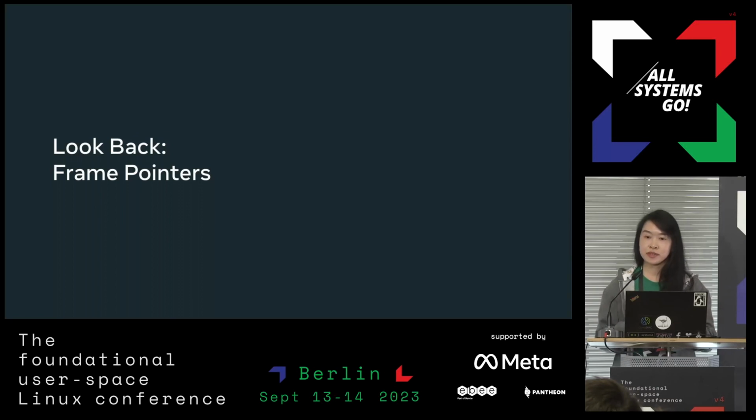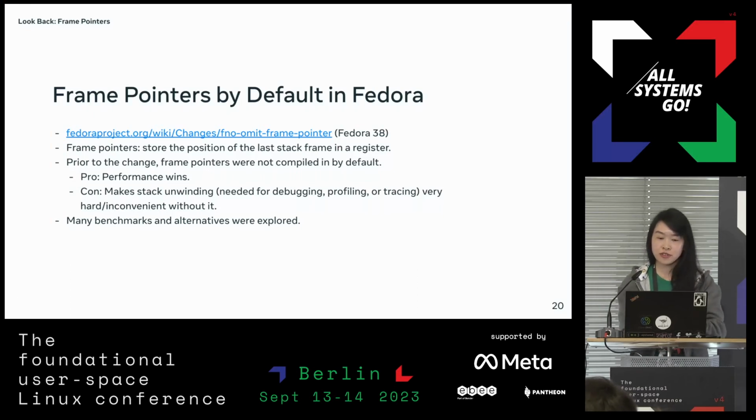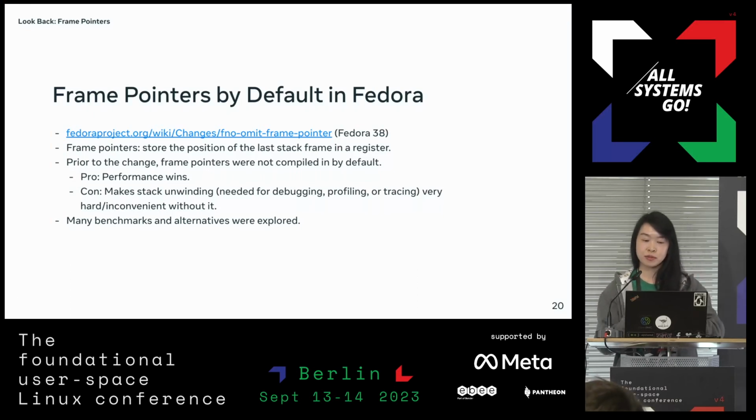All right, and now I'm going to talk about the last of the distribution changes, which is frame pointers. Frame pointers was a change proposal for Fedora 38. If you're not familiar, frame pointers just store the position of the last stack frame in a register. And what that allows you to do is it makes it much easier to unwind the stack. So you want this for debugging, profiling, tracing.